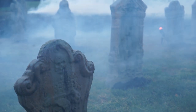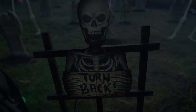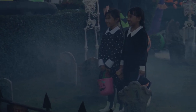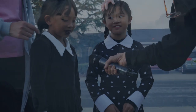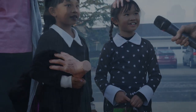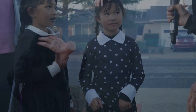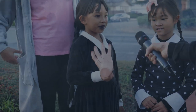Halloween night. This is a creation that a neighbor, Blake, has worked on for a month. We were told it was the best in Foster City. Who do we have here? Wednesday. And who do we have here? Wednesday. Yes, you are dressed with nice white cuffs and collars there. And what do you have in your hand?